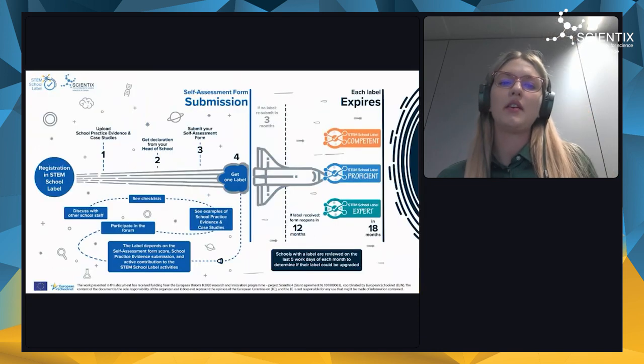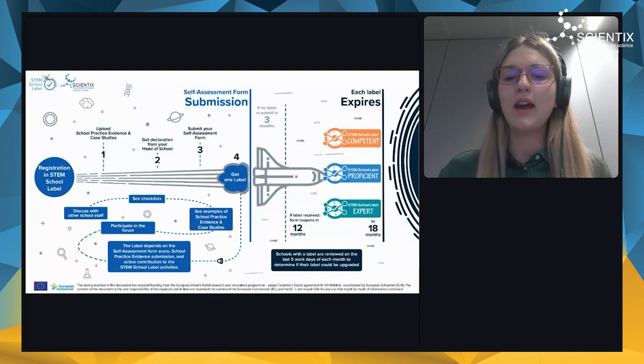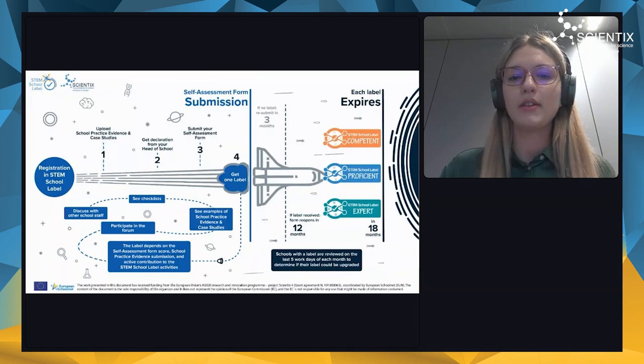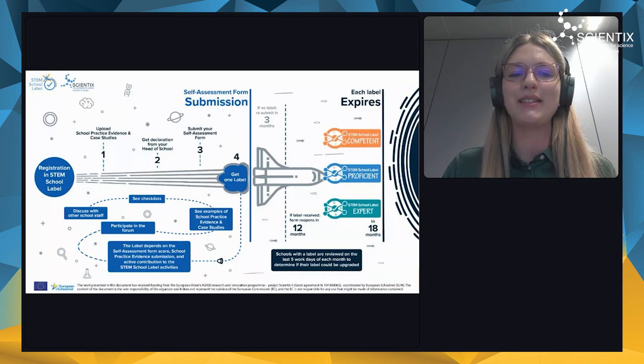Here you can see the steps from the beginning until the end. How do we obtain the label? First, I will focus on the left side of the slide. So I'm going to explain the steps from 1 to 4.